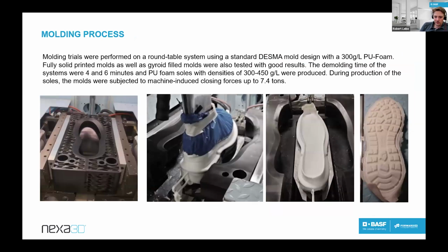So in the molding process itself, as I said, we used a round table machine made by Desma, located at BASF Polyurethanes. We tested fully solid molds and also the gyroid-filled molds. And the demolding time was roughly 4 to 6 minutes. And the PU foams we tested here were 3 different systems with densities between 300 to 450 grams per liter.